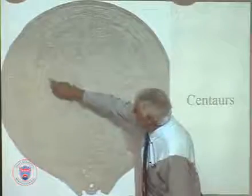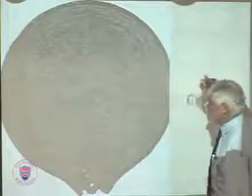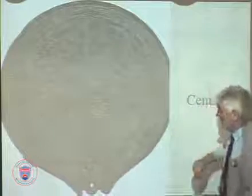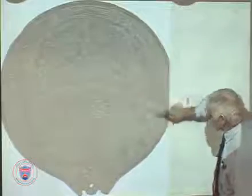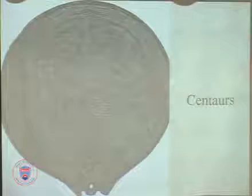So you've got, this is a man in a chariot. The chariot is being pulled by two centaurs. There's the head of one, there's the head of the other. Clearly Etruscan, Etruscan writing going around that way, and the Etruscan inscription of the owner going around the edge of the mirror there. You've even got the name of the chariot driver placed over on one side there as well.